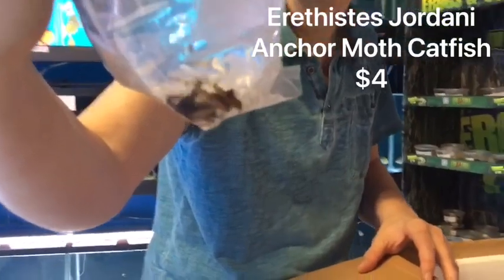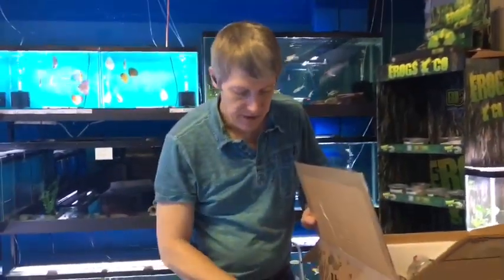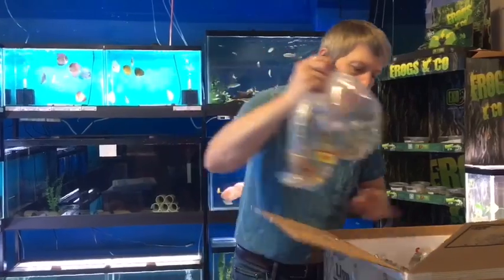Dwarf anchor moth, Aristides Jordani. Super, super cool little nano catfish. And if you like nanos, man, we got some cool nanos this week.